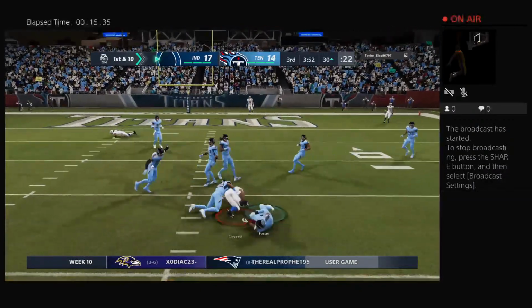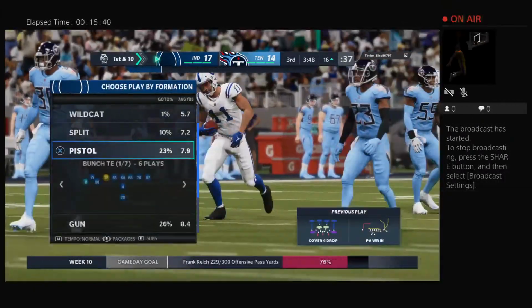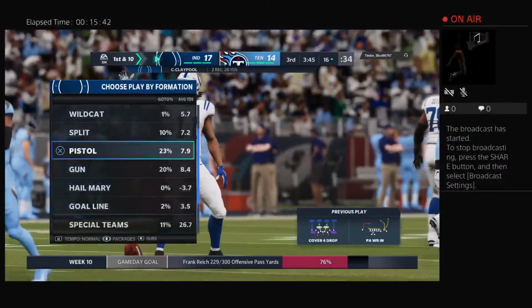Able to hit his target, Claypool, and inside the 20 before he's brought down. Just his second catch of the game so far. This one moves the chains.